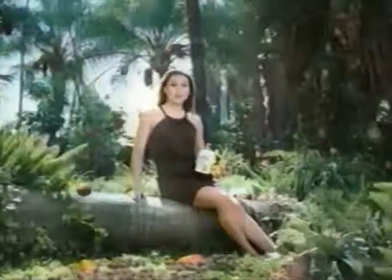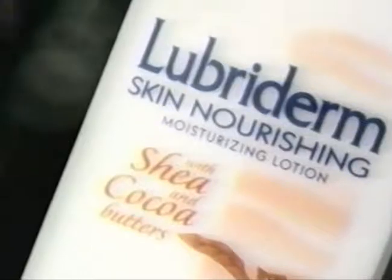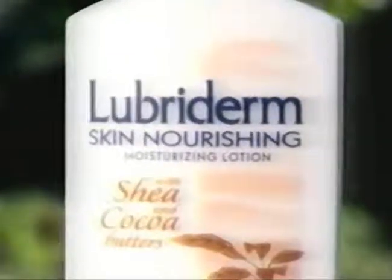Charmin. If it's not about your skin, this is a natural. Lubriderm Skin Nourishing Lotion with natural shea nut and cocoa butters. It helps dry skin draw in and retain moisture, so it's naturally healthy. Lubriderm Skin Nourishing Lotion with shea and cocoa butters.